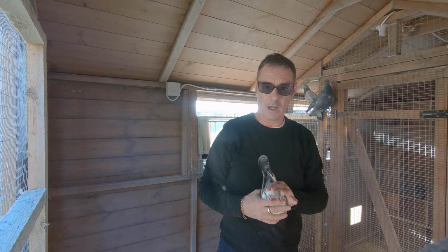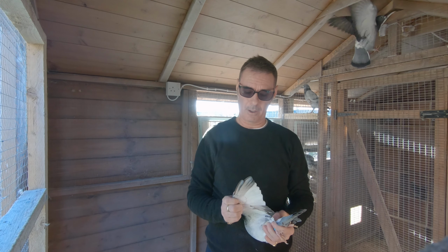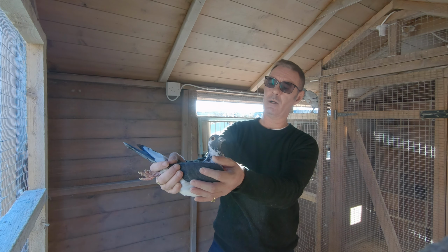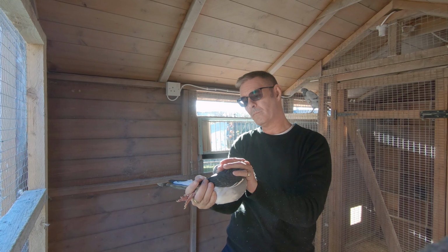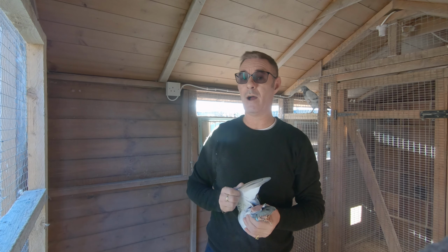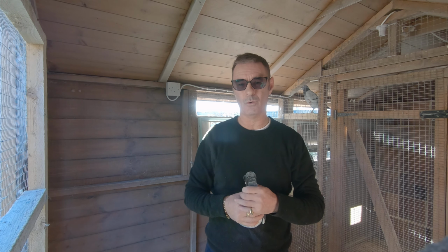Here's another Janssen. I love this wee pigeon. He was a kitty 6 that I paid over £600 for, again, Luella Pigeon World Janssen. But he's a braw wee pigeon. He's got a lovely eye on him. Look at that, it's almost like pearl to violet. He's on his last flight as well, but he handles well, this wee pigeon.